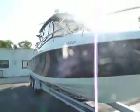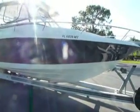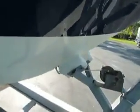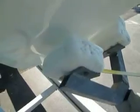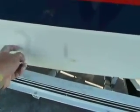Even the trailer has new tires, all new seals, bearing buddies, all the stuff you do, new bunks, the new wrap thing. I just put a new one of those on, the little bunks up front here. You can see the bottom paint was just painted. That's the tape.